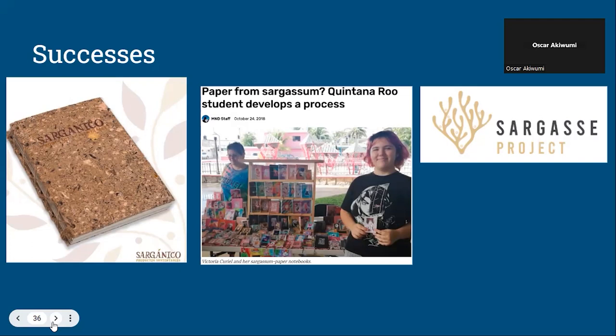what differentiated them to me was that, as far as I could tell, they're kind of like a middleman, where they convert the sargassum into the pulp, but then they don't actually make it into paper. They make cardboard with it, but they don't make paper with it. The idea is they make the pulp, and then they would get another company to manufacture that into paper that can be used. And yes, that is it.